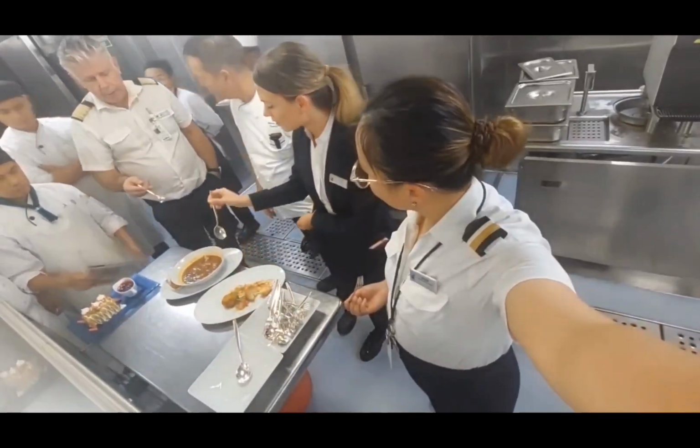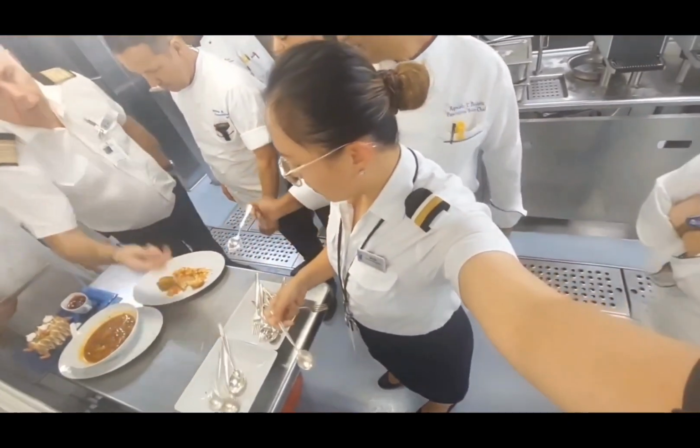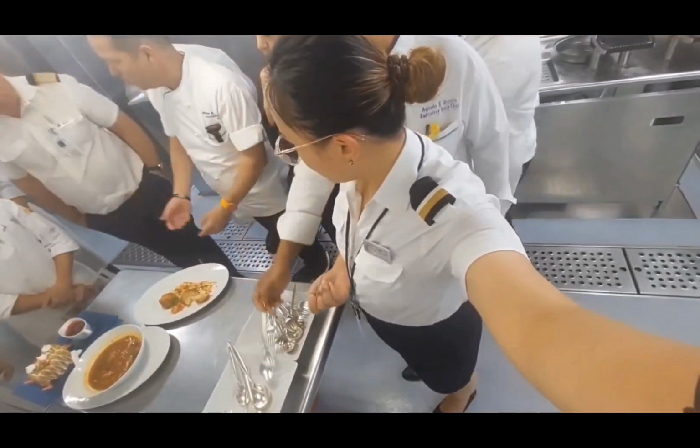Appetizer of the tamarind soup. Yeah. Appetizer, jambu lamb crab cake. Nice presentation. Hey, chef!